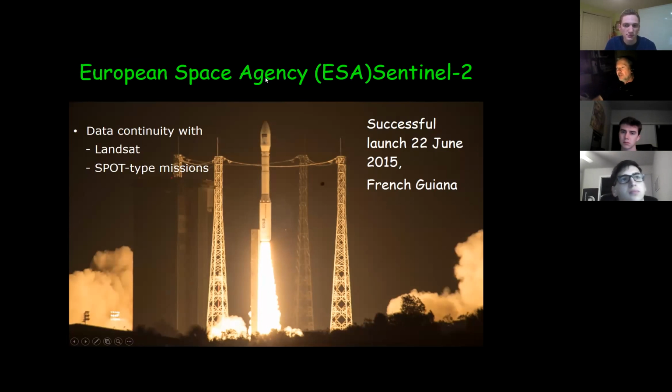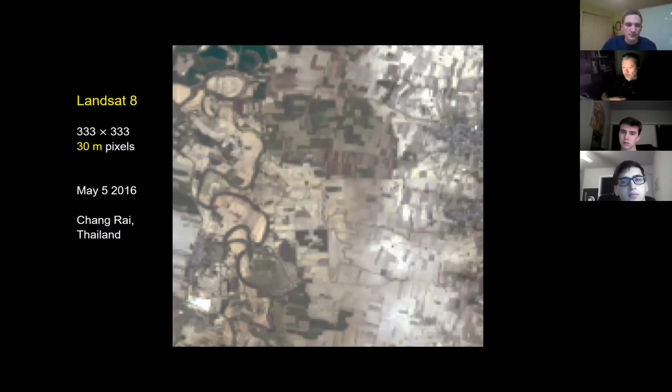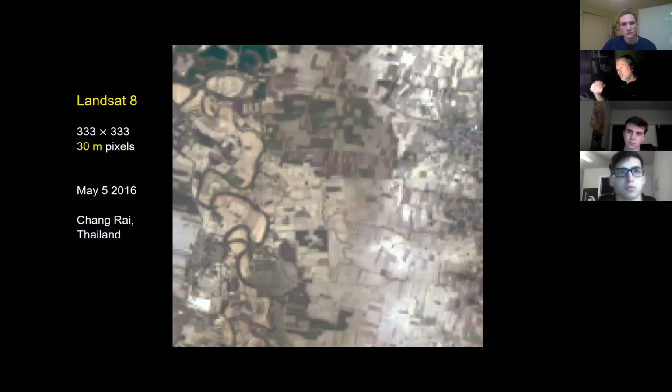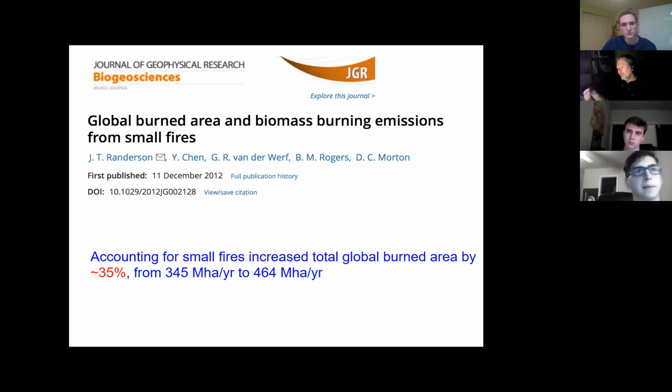When the European Space Agency launches satellites, they do it from French Guiana, which is near the equator, because it's cheaper. You need less energy to put it into orbit. So this is a different project I'm working on, but I'll just show you anyway. This is Landsat 8 in Chiang Rai in Thailand. We're looking at fields, and this is Sentinel-2A. And so what's cool about this European satellite, it's very similar to Landsat, but it's got higher spatial resolution. So this is 30 meter pixels from Landsat, Sentinel-2A 10 meter pixels. So it's neat, but it's very similar. And we even managed to get the two sensors calibrated. Before they launched, they put the sensors together and calibrated them pre-launch.